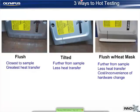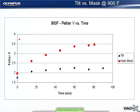And we did a test and collected data, and basically our detector is cooled down to minus 40 degrees C, and we looked at how much current or how much voltage had to go into the Peltier cooler versus time to see how well the instrument was doing for staying cool while we were on a 900 degree Fahrenheit sample. So we did 5-second tests, 1 a minute for 90 minutes.